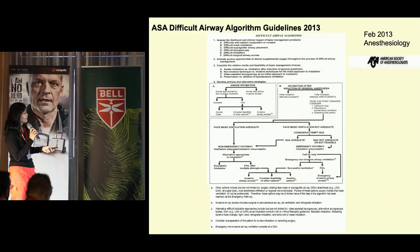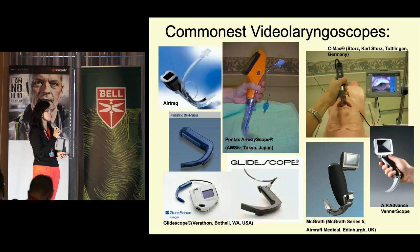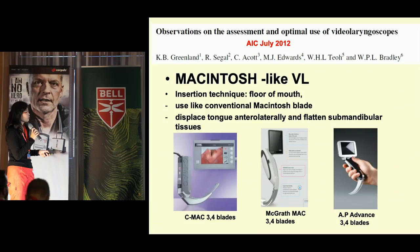And even in the new ASA difficult airway algorithm guidelines now, if you think you're going to have a difficult intubation, video-assisted laryngoscopy is now advocated as the initial approach to intubation. These are the common ones we have in the Asia-Pacific region. And I got together with a few key video laryngoscopists from Australia and New Zealand, and we grouped them into three groups so it'll be easier for the novices to understand.